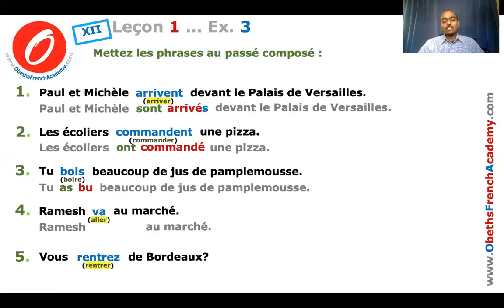Ramesh va au marché. The verb is aller. It's found in the list of être verbs, so we need to use être as the auxiliary verb. Ramesh is something like IL, so your être conjugation is EST. And for the verb aller, how do you get your past participle? Cut ER and put É acute. And if you use être as the auxiliary, you're supposed to do the agreement. But since the subject is Ramesh, third person masculine singular, like IL, we need not do anything here. You just leave it as: Ramesh est allé au marché. Ramesh has gone to the market.